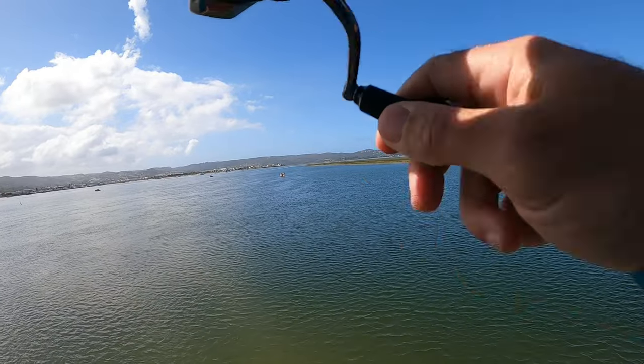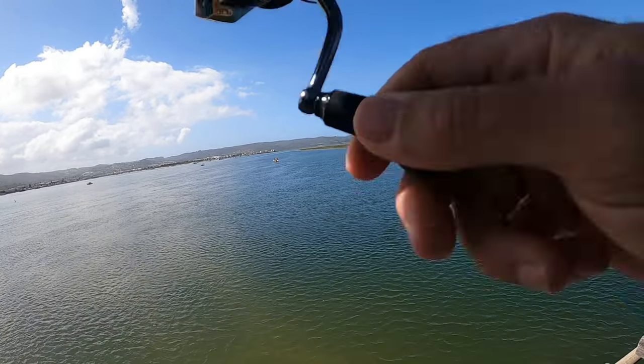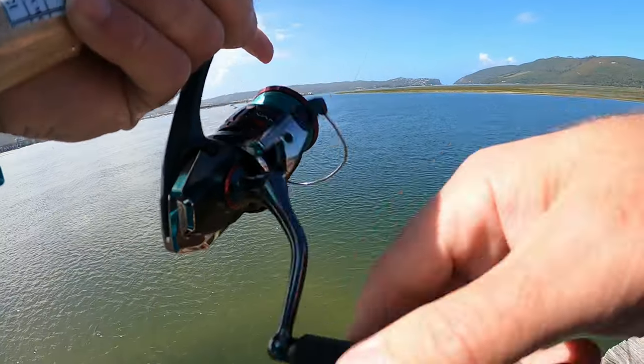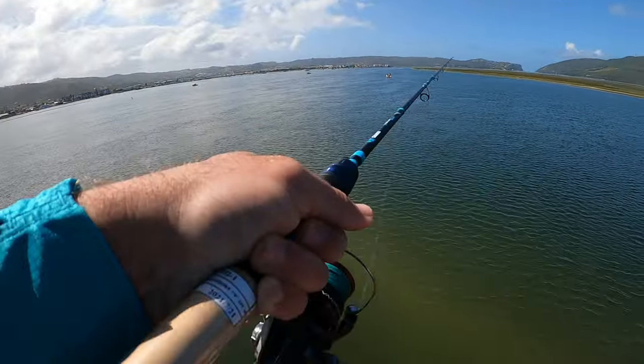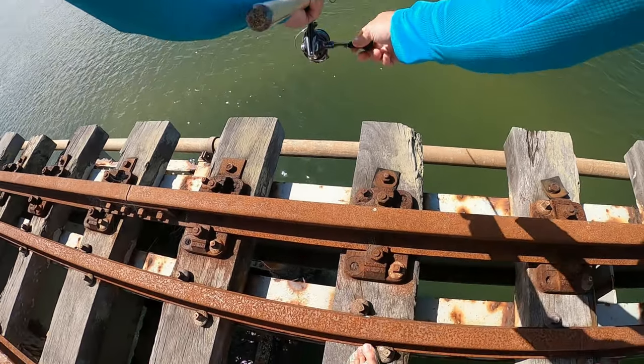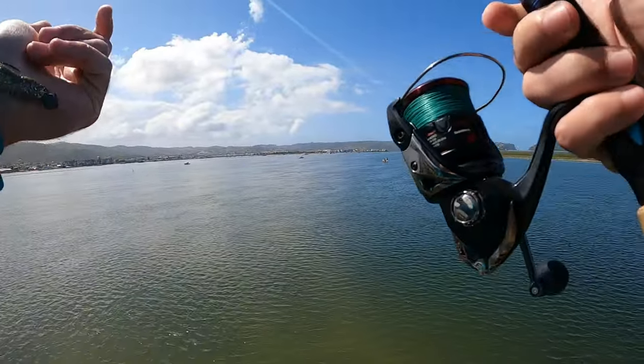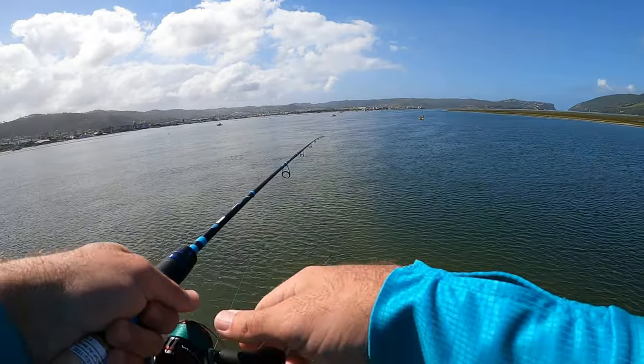There we go. Got my first fish at Knysna. It was a toby. Toby, can you believe it? A toby.